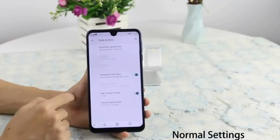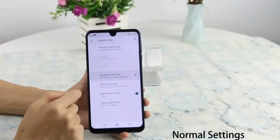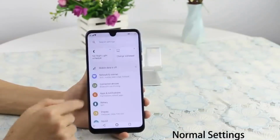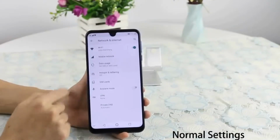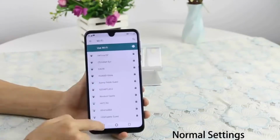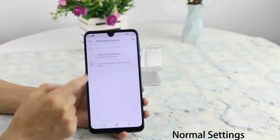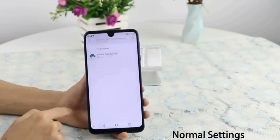OUKITEL K9 4G Phablet is powered by a MediaTek Helio P35 octa-core processor, with a clock speed of up to 2.3 GHz, which is considerably more power efficient than the previous generation, backed by 4GB of RAM and 64GB of internal storage.